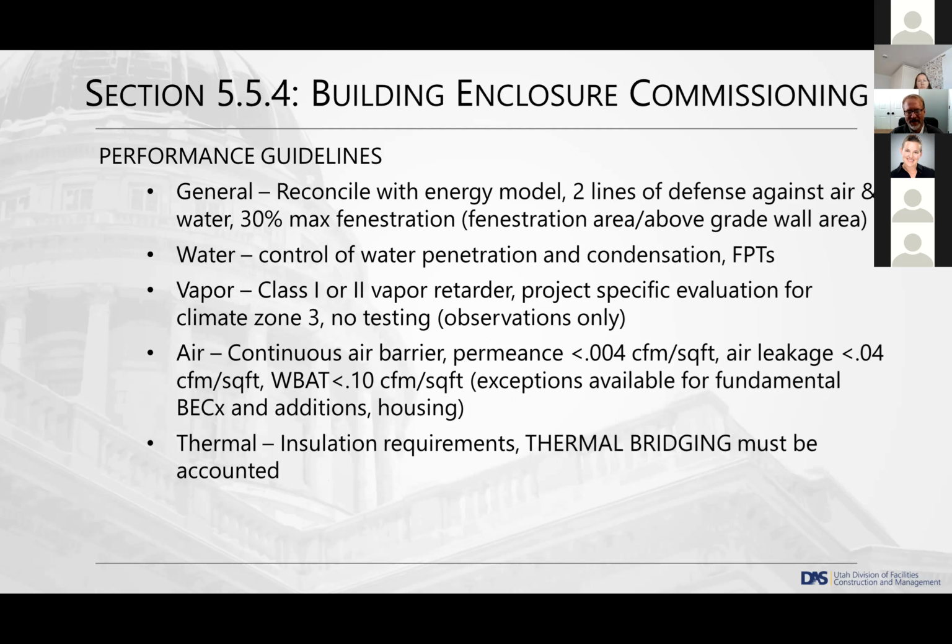So now moving on to the performance guidelines, this is what we're looking for. Of course, we'll want reconciliation with the energy model. We're looking for 2 lines of defense against air and water. We've maintained our 30% maximum fenestration standard, and that, of course, is the window area as compared to the above grade wall area. For water, we need to control the water penetration and condensation. We'll be doing functional performance tests to see how that works out. The vapor, class 1 and 2 vapor retarders are required. We'll ask for a specific evaluation for climate zone 3. And there is typically no functional performance testing in this area, but the field observations.